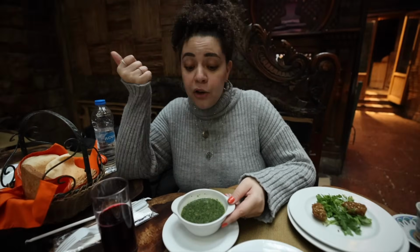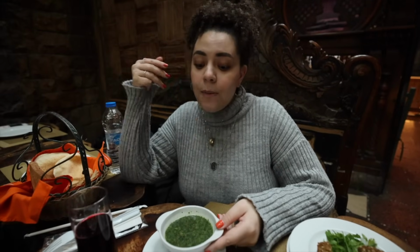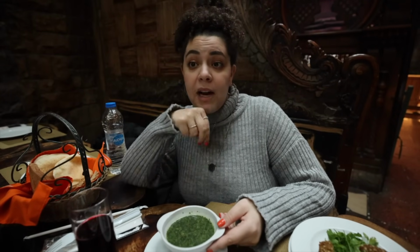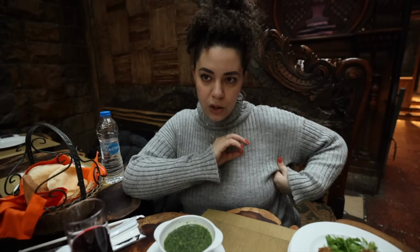So it's made with either chicken broth, beef broth, vegetable broth if you want. In some seafood restaurants, they'll even add bits of shrimp in there. So the broth needs to be flavorful. If you have good broth, you're gonna have really, really good molokhia.